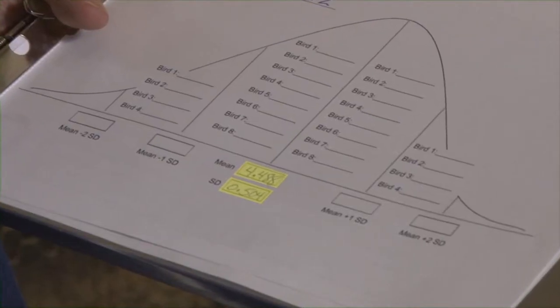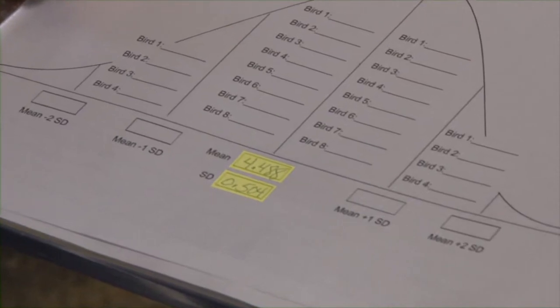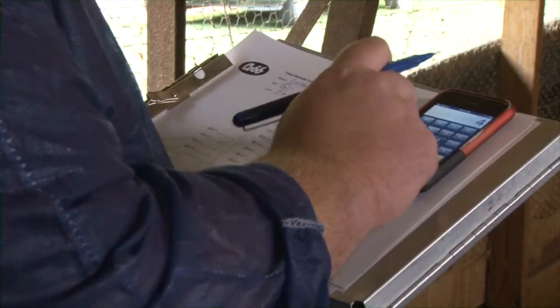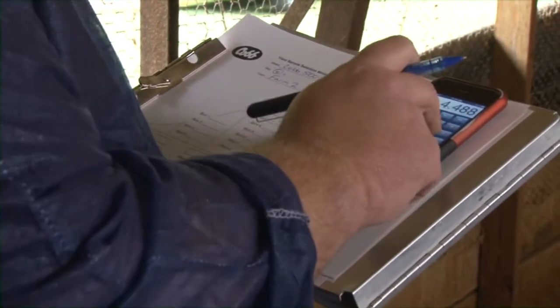Remember to calculate the mean or average weight as well as the standard deviation for both males and females. You now have the information needed to set up your sample selection cutoff weights for each sex.